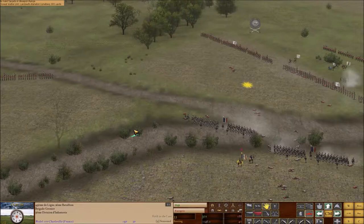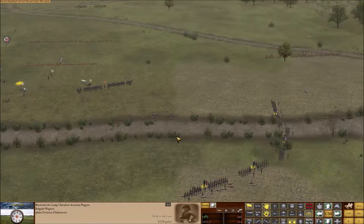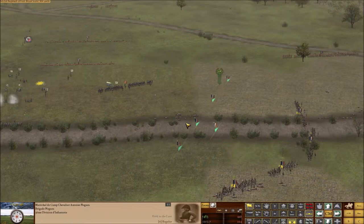Speaking of Byron's brigade, we go back to our first column, which has pushed back the Dutch National Militia with ease, and so going back to their commander, I tell the entire column to move up, only being halted by the nearby Scottish infantry of Pack's brigade, which only persuades me to move the column closer to the ridge line itself.